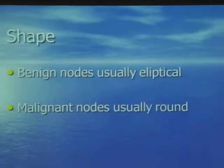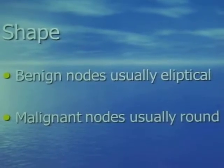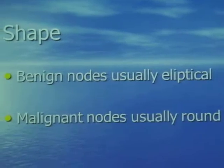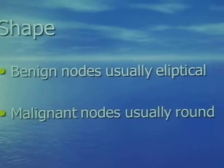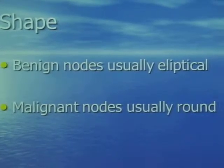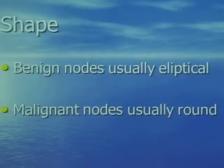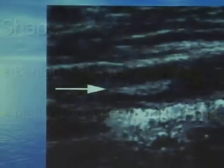Okay, so benign nodes are usually elliptical, which means it's oval, like an almond shape. The moment the node loses that shape and looks round or looks otherwise, then you know that something is going on. It's either a reactive node or it's a malignant transformation, or it's a metastatic node. Okay? Right.